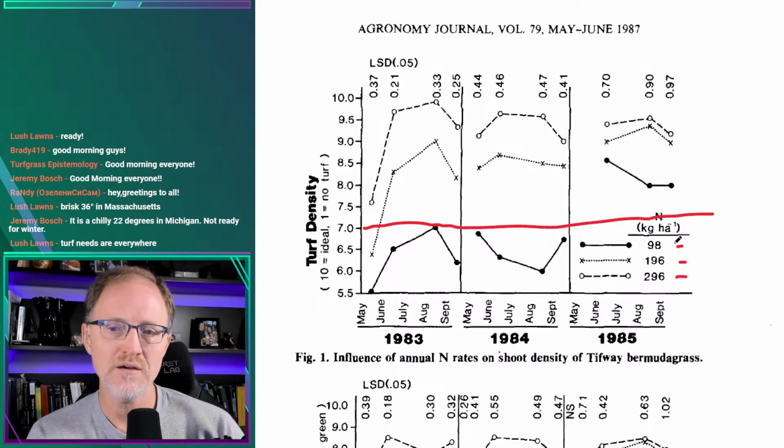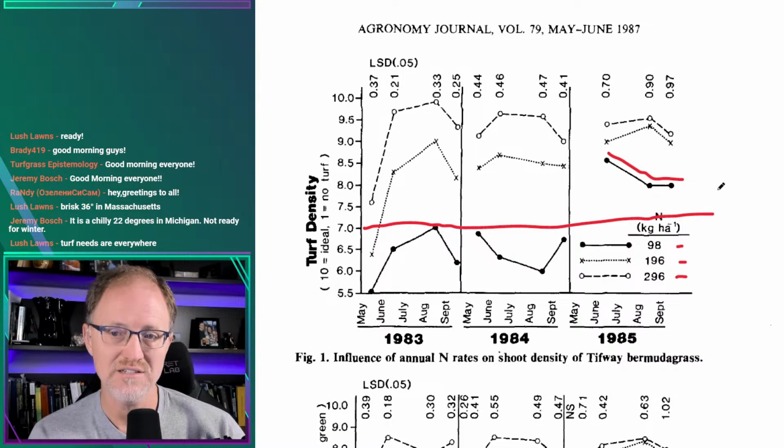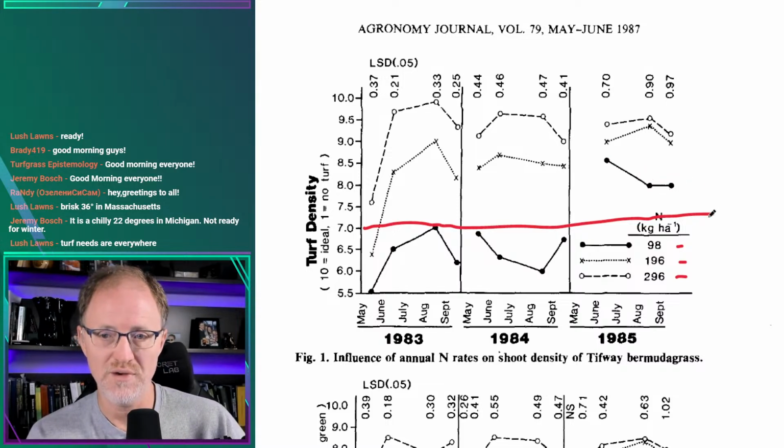And so we can see the 2 pounds of nitrogen per year on Bermudagrass really never reached the acceptable limit of density. There was one here in August of 1983. Oh, no, over here in 1985 they did. Okay, so 1983 and 1984 didn't really achieve the density, but in 1985, the density from the 2-pound application was acceptable, in the eights and eight and a halves. When we go up to 4 pounds of nitrogen, it started off in May of 1983 unacceptable, but after that, the 4 pounds of nitrogen resulted in acceptable density every year. And the 6 pounds was acceptable, above 7, every month of every year.